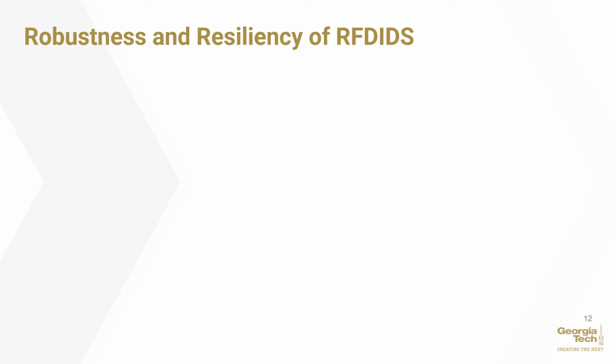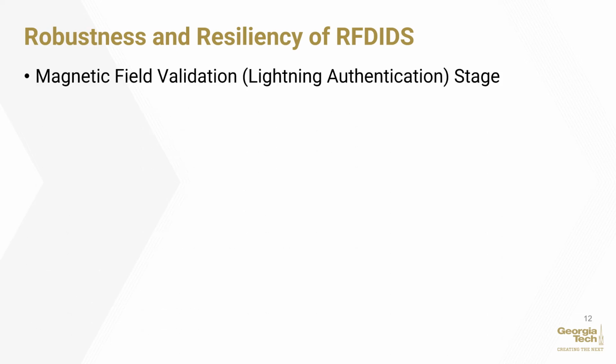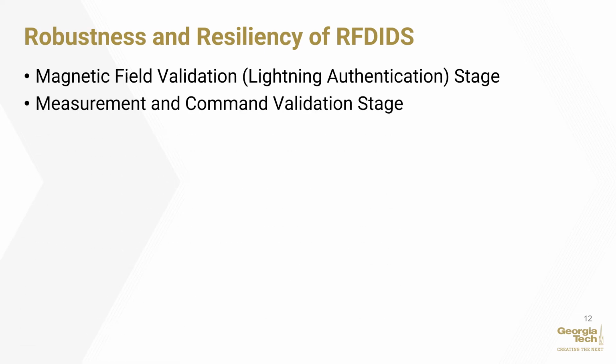In the last chapter before the conclusion, the paper shows the robustness and the resilience of RFD-IDS in 2 stages. First stage is the magnetic field validation stage. The RFD-IDS should detect the lightning interference with a certain accuracy to satisfy the requirements of global lightning authentication. The second stage is the measurement and command validation stage. The RFD-IDS can reliably capture the fundamental and harmonic components of the H field, so that the current value, including the magnitude and the phase angle, and switching operations can be reconstructed correctly.